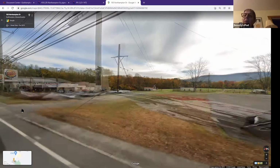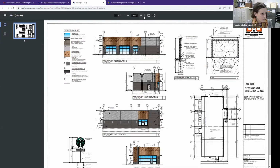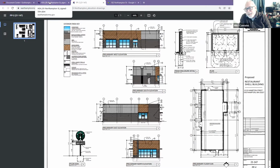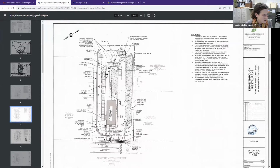What's the proposal for? Somebody finally asked. It is for a restaurant building shell, but it's going to be a Starbucks, at least initially. Another Starbucks. Whoa. That was the first one in Easthampton. Come on. At least it's not a Dunkin' Donuts. You're right across the street, right? Yeah, pretty much. And so this is the proposed site plan.